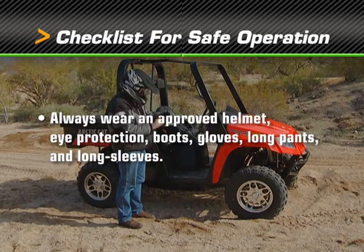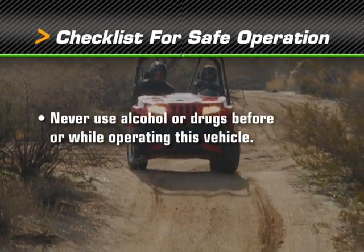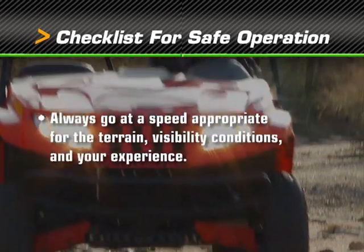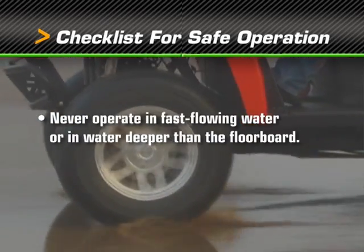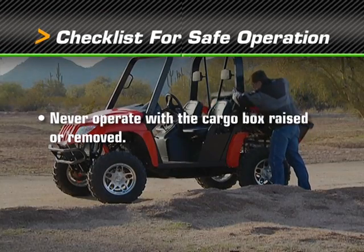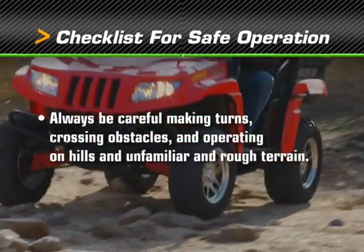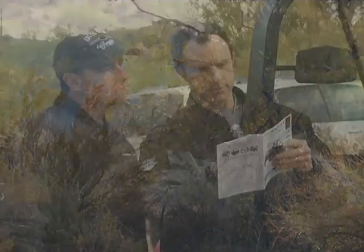Never use alcohol or drugs before or while operating this vehicle. Always go at a speed appropriate for the terrain, visibility conditions, and your experience. Never attempt stunts and jumps. Never operate this vehicle in fast-flowing water or water deeper than the floorboard. Never operate this vehicle with the cargo box raised or removed. Never operate with the canopy frame removed. And always be careful making turns, crossing obstacles, and operating on hills and in unfamiliar and rough terrain. See the operator's manual for more information on these and other safety procedures.